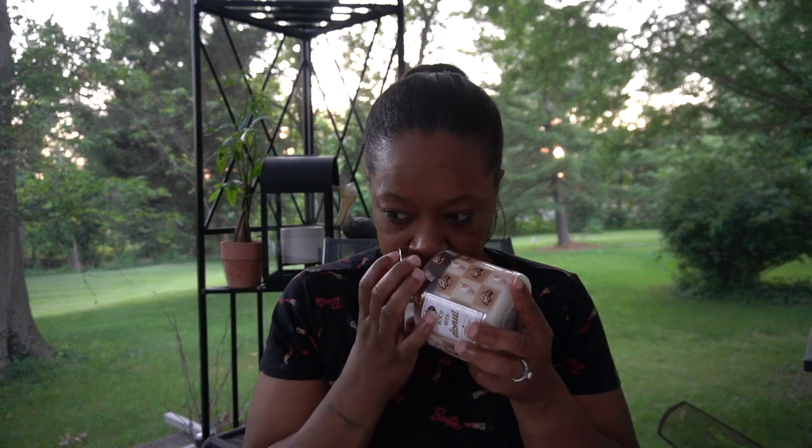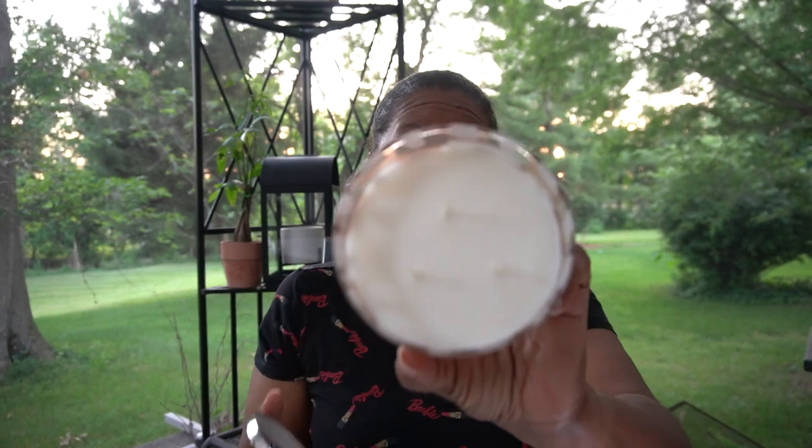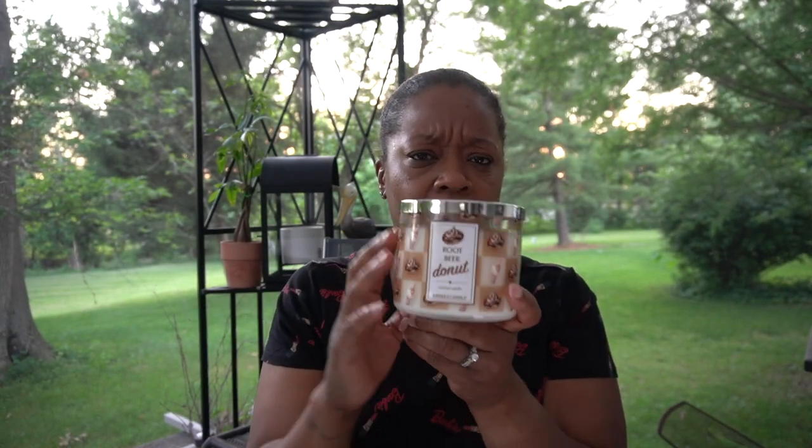Oh my goodness. Yes, just like the root beer candy, those barrel root beer candies. I don't even know if they still make those, but they smell exactly like that. Wow. White wax, three wicks. I got a feeling this one is going to be really, really strong, because that root beer note is very, very strong. It's way stronger than this candle. I think this one is going to be a powerhouse.